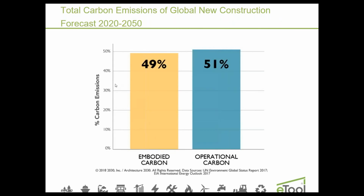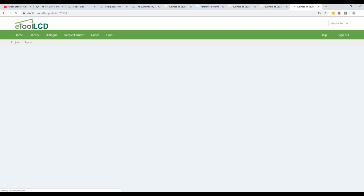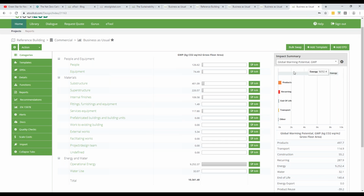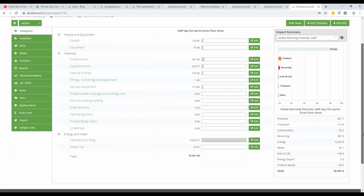And I would actually like to jump into the software to quickly show you what is operational and what is embodied carbon. So for those who didn't use our software yet, we've got, for example, here a reference building project, a commercial building, and on the right side you have different impact categories, so global warming potential in this case. And as you can see, operational energy contributes to most of the carbon. So it's about 10% in this case, or 90% in this case, or a bit less.